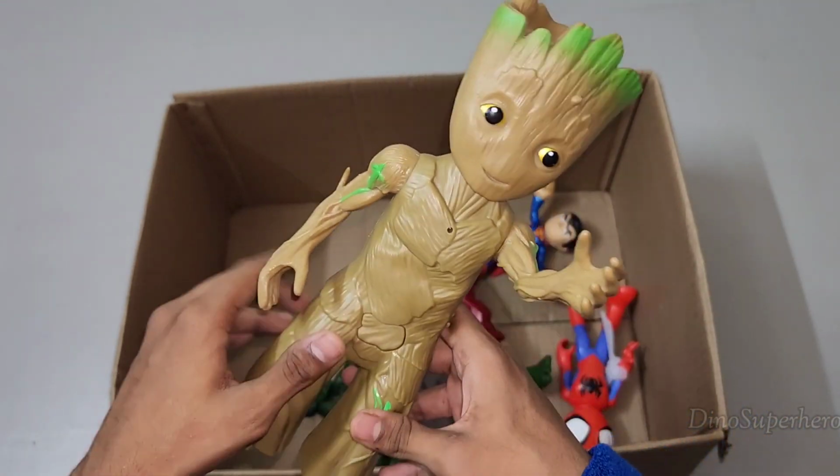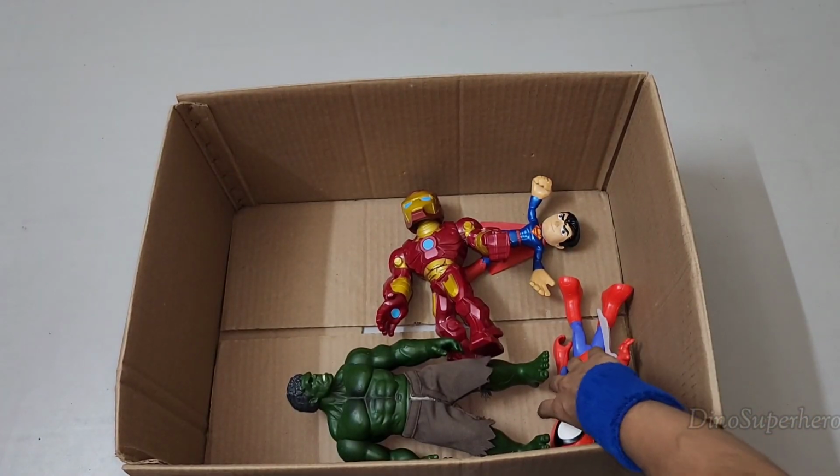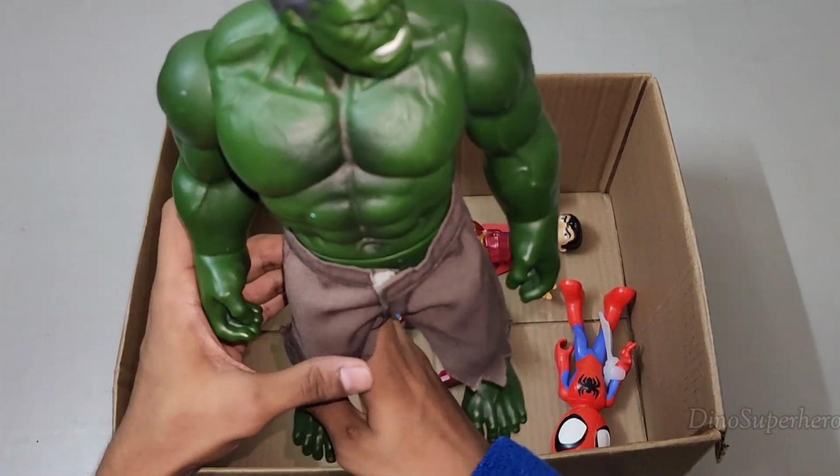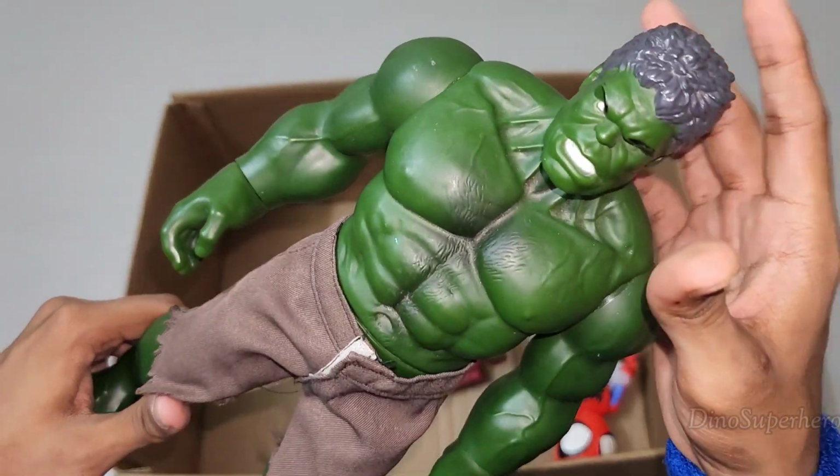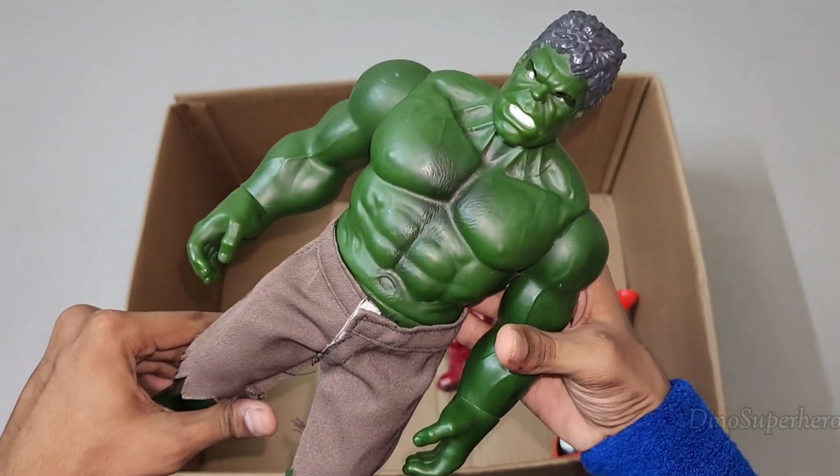Wow, guys, Groot is so cute. Very nice, from Guardians of the Galaxy, guys. Now let's see who is this one, you guys. Green one, you guys. Oh, wow, guys, look at the dark green color, you guys. Wow, he's scary looking, guys. Guys, it's a big monster, Hulk.